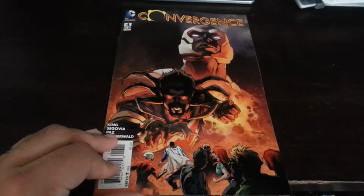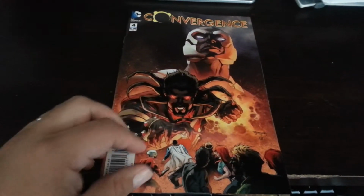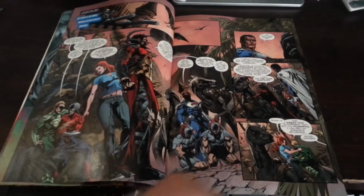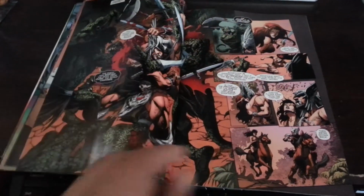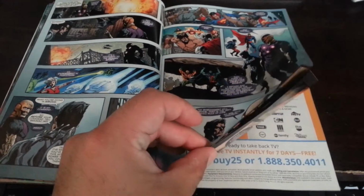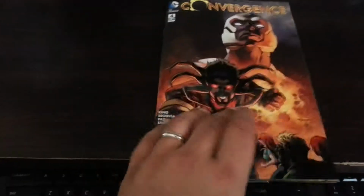The cover, it's alright. This guy is interesting looking, but the art itself is a nice advert for Flash, one of my favorite shows. The art is, I don't know, sometimes it's a lot of black. I saw a lot of black shading everywhere. The artist really likes black shading, that's what I've noticed. But it's pretty cool art, I think. It's alright. And the back.